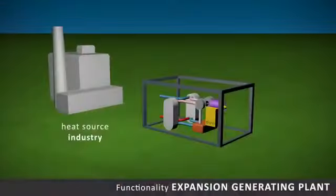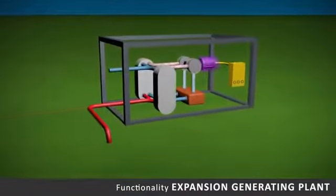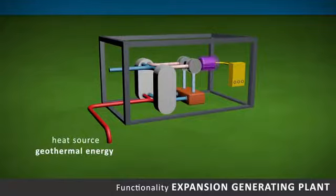The principle works with heat. Heat comes from different sources, for example, waste heat from the industry. We can also use geothermal energy from the earth. There are 1,000 possibilities. Contrary to other technologies, we need only 50 degrees or less heat.